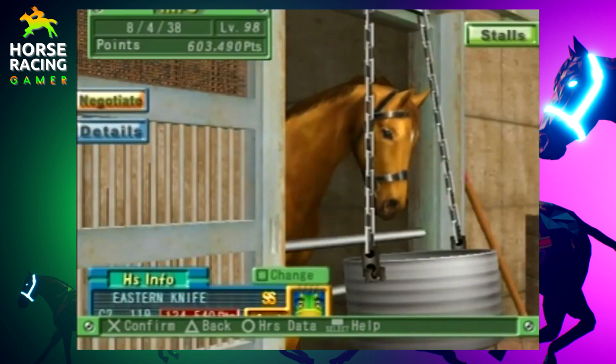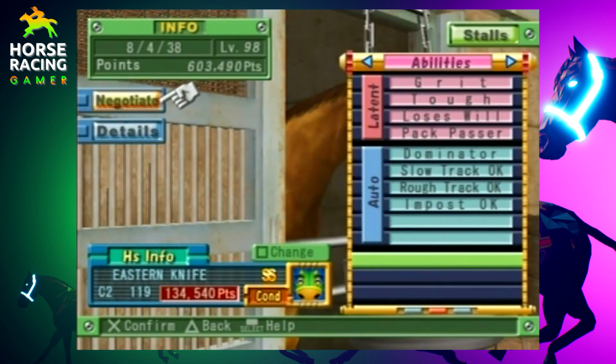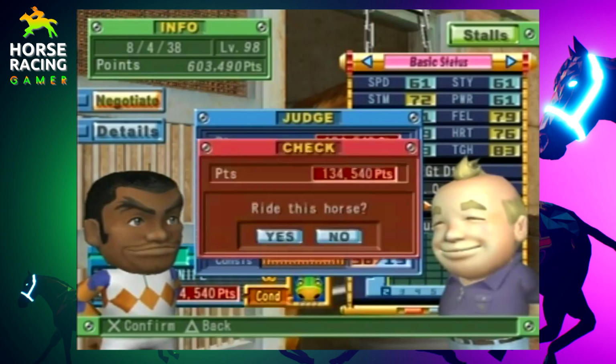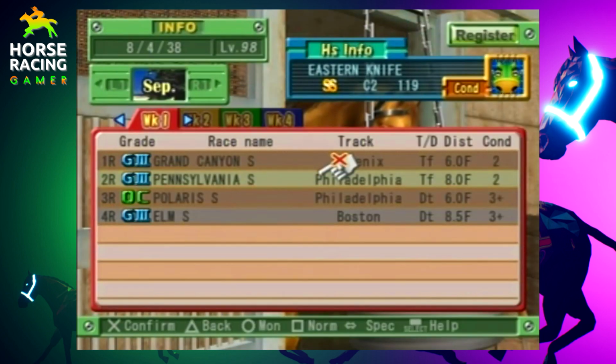Eastern Knife is available? Did I miss him? Really good stamina. He's got, gosh, good heart and toughness. You get some strong horses from Eastern Knife. Loses Will, Pack Passer, tough, grit. Ooh, tempting. Yeah. I don't know. I had to grab him.